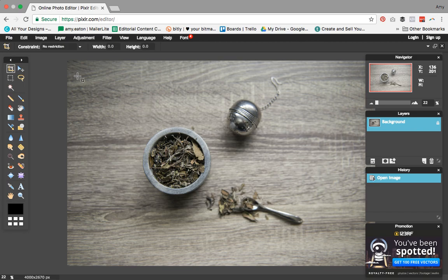All right, so now that it's selected, you want to go to where it says constraint, and there's a drop-down menu, and pick output size. This is going to be the quickest and easiest way to crop and resize your image. So I'm going to resize this to 1000 by 800. Why those numbers, you may ask?